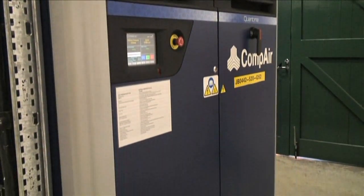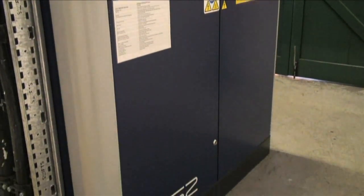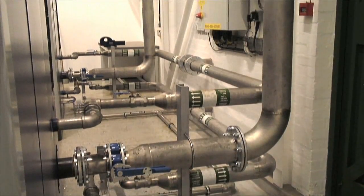My name's Pete Clark, I'm plant engineer at Jaguar Cars, Castle Bromwich. We're here today to look at the CompAir Quantima compressor installation that we installed in mid-2010.